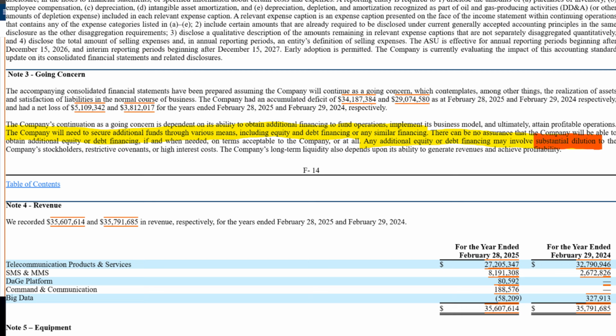There can be no assurance that the company will be able to obtain additional equity or debt financing if and when needed on terms acceptable to the company or at all. However, the key point really is the last sentence here. Any additional equity or debt financing may involve substantial dilution.